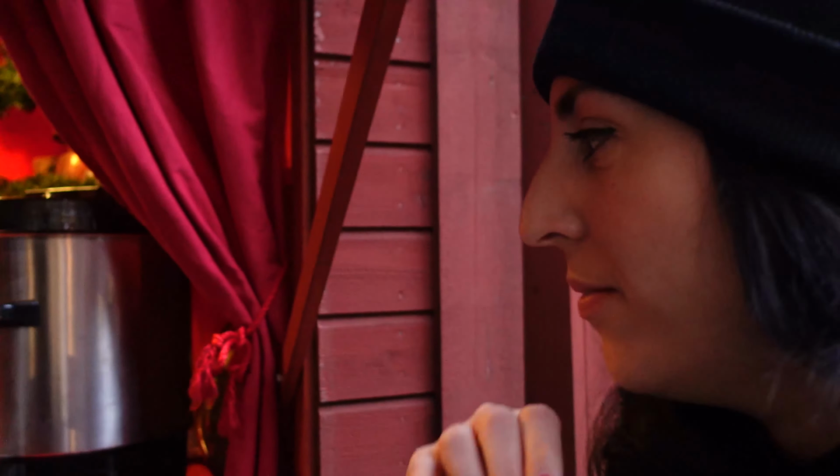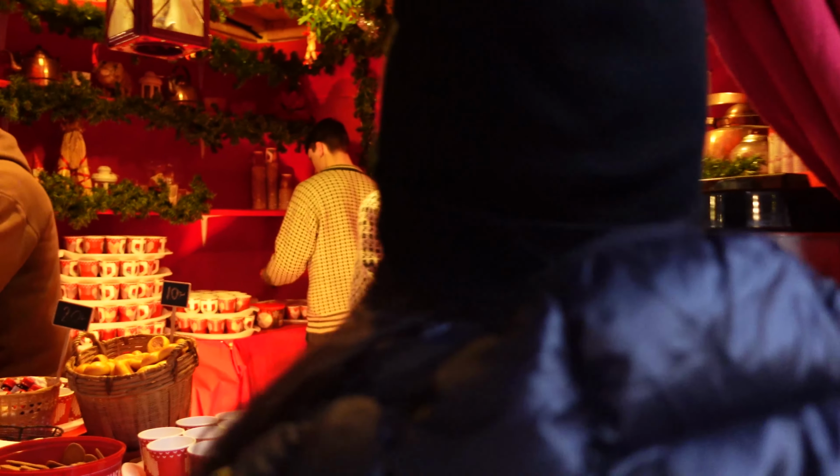About to get some mulled wine called glögg in Swedish. I think you usually have the choice of having it with or without alcohol, and then you have raisins and nuts in it.